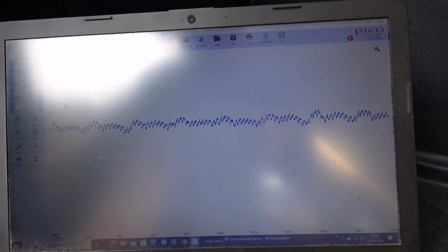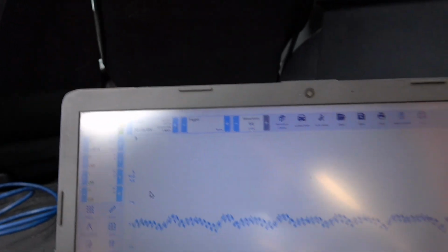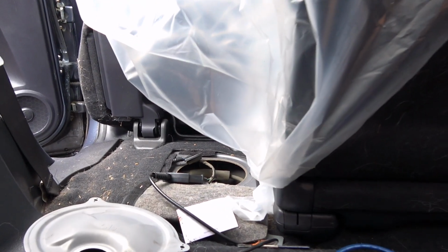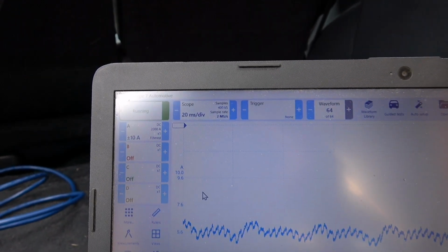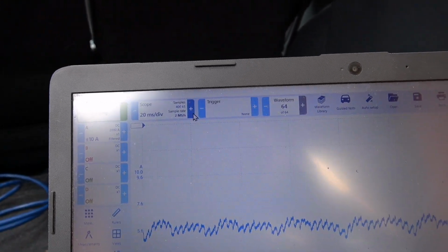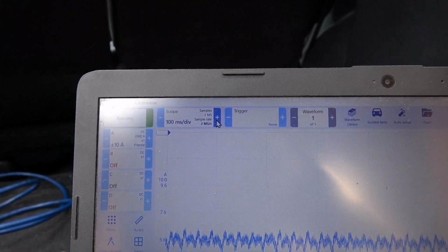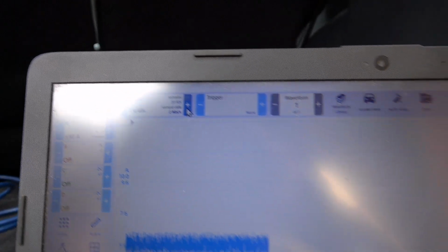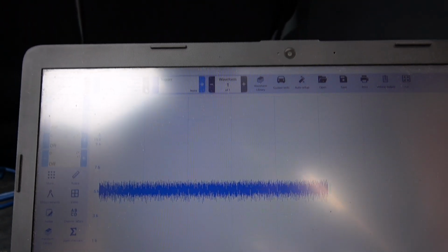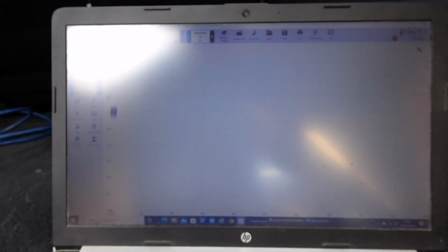But anyway, we're going to monitor the current with the amp clamp. There's a bit of glare there. So that's the current clamp around the fuel pump. I'm not disconnecting anything, not doing anything invasive, just doing this to see if it shows up something. There's a particular thing I'm looking for, and we'll discuss that after a test drive. So, a time base of 1 second per division, and we'll run that and get the car up to temperature, see how she gets on.